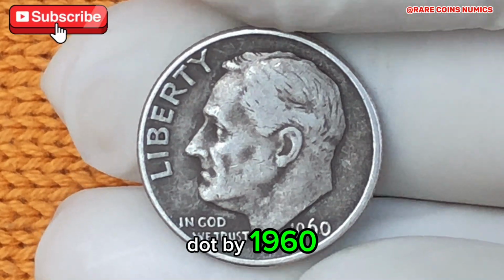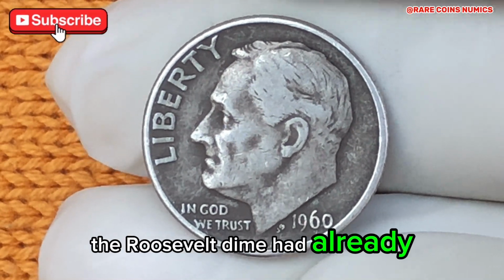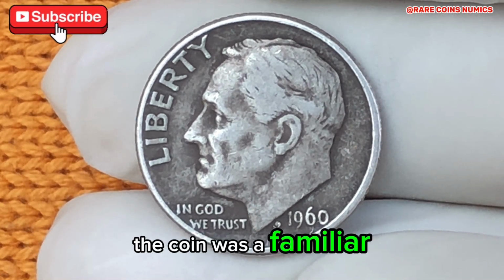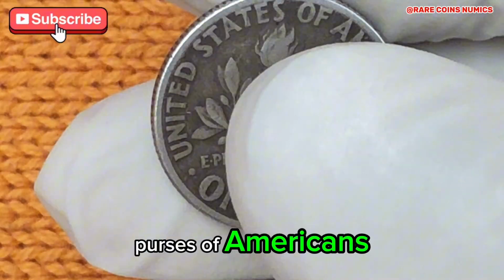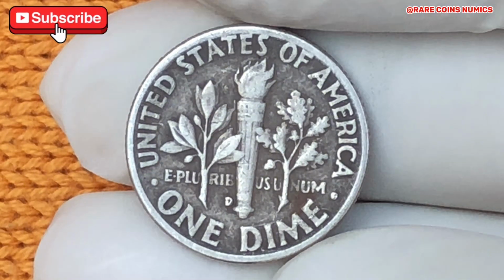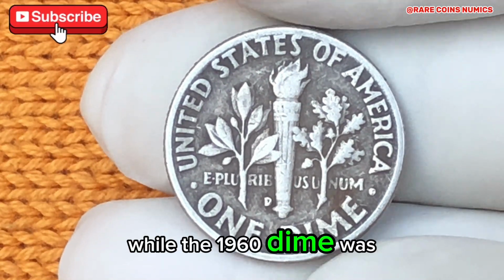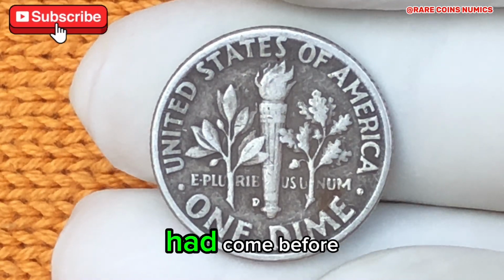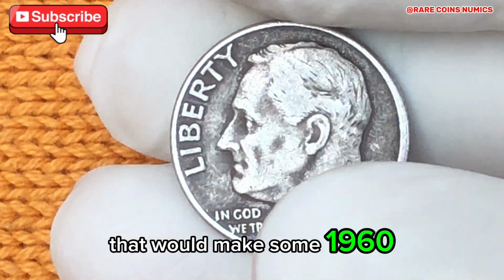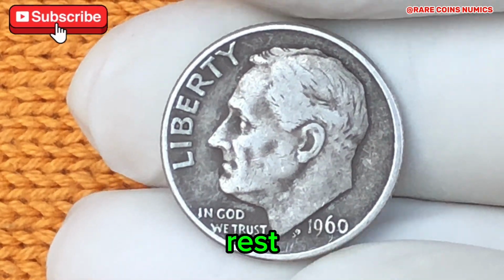By 1960, the Roosevelt Dime had already been in circulation for 14 years. The coin was a familiar sight in the pockets and purses of Americans, and it was commonly used in everyday transactions. However, while the 1960 dime was largely similar to those that had come before it, this year saw a particular set of circumstances that would make some 1960 dimes stand out from the rest.